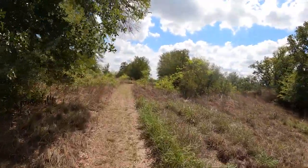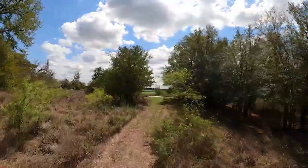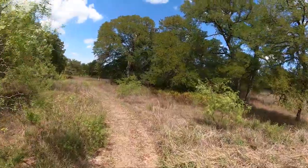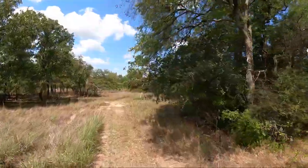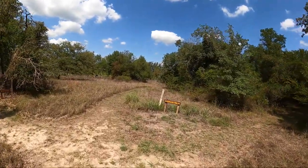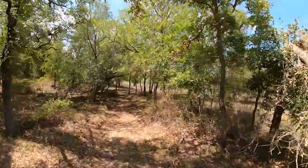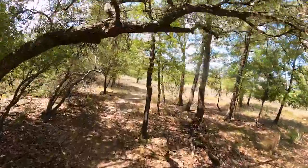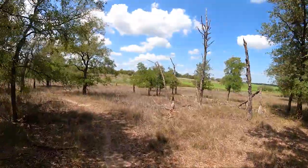We're gonna keep going this way. Nope, goes back to the parking lot. I didn't even look at the trail map, so that'll take us back to where we were. Whitetail Run. We'll see how far we can navigate on that. Tree roots are not our friend.